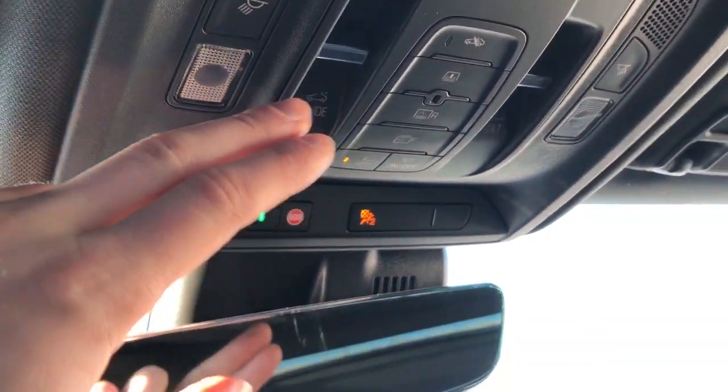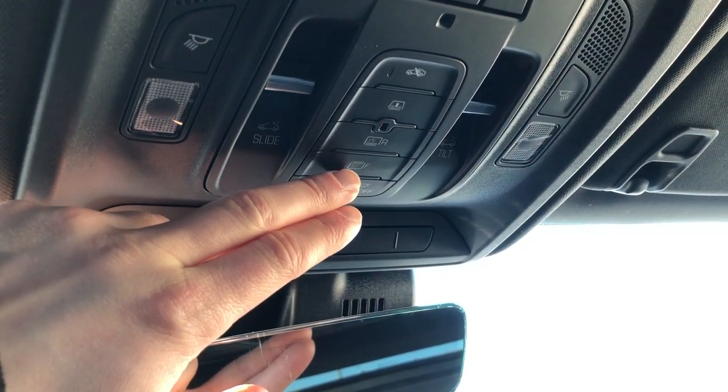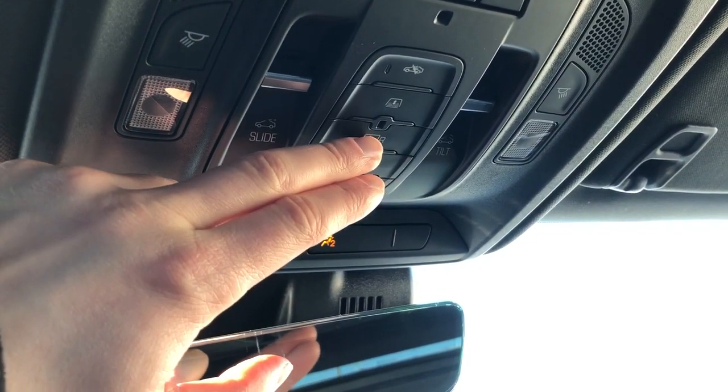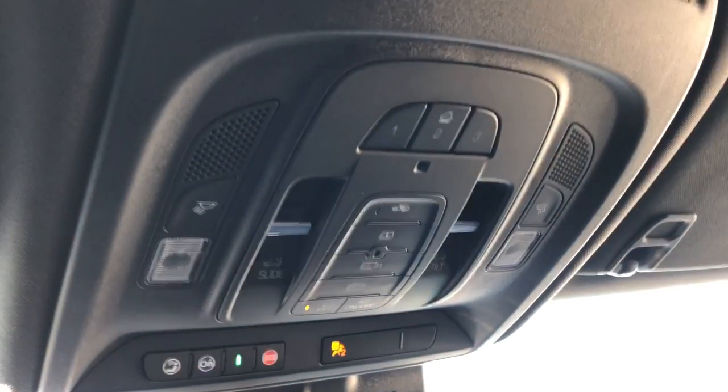OnStar controls overhead. We have our sunroof and moonroof controls. We also have our rear sunshade. We have our sunroof, moonroof, anti-theft, as well as our 3 garage door openers.